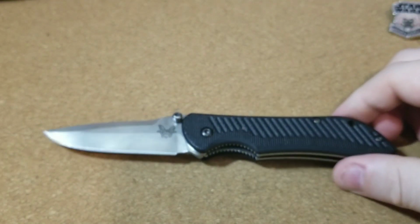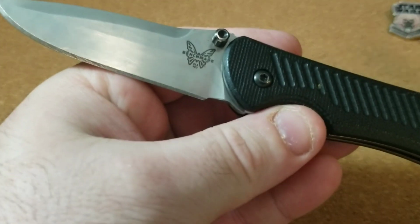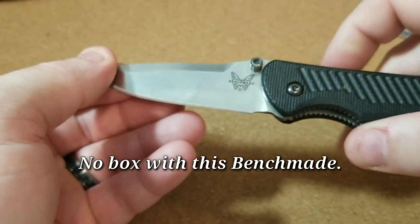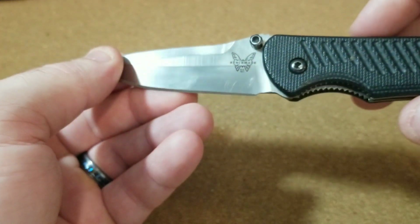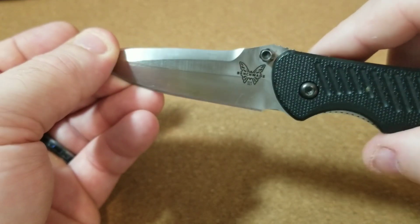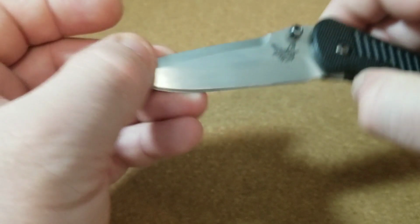All right, and we have one more Benchmade. Here is the Benchmade, God, what's the number? I can't even remember anymore. This is the 907. So this is the mini Nitrous striker, another Alan Olishewicz design. I got this one used. I polished it up, but it does have some wear, some scratches on the D2 blade here. This has that Nitrous assisted opening.